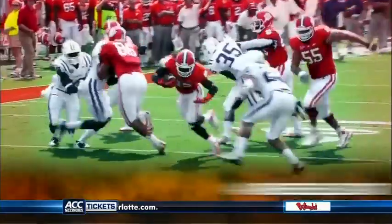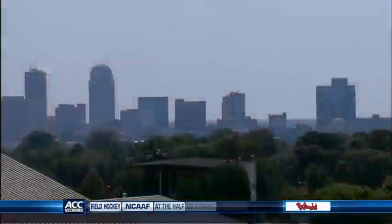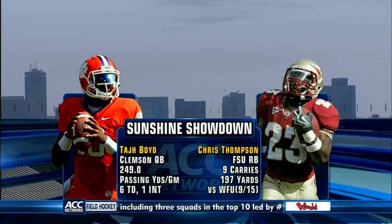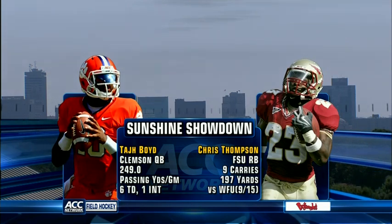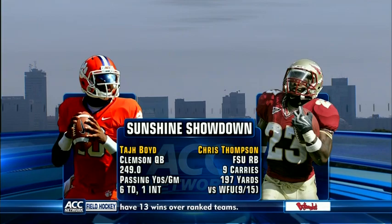What a great matchup with DeAndre Hopkins, Sammy Watkins, Andre Ellington, and Tajh Boyd. Wow, that is must-see TV. And look at the comparison. Tajh Boyd, Clemson quarterback, having a great season. And Chris Thompson, what a week he had last week, as these Demon Deacons can attest. We were here a year ago when Chris Thompson hurt his back and missed the remainder of the season. Had a monster day coming back a week ago.